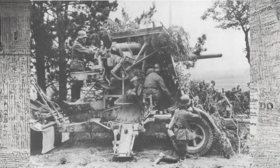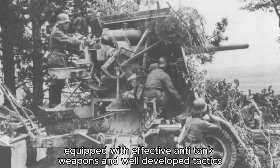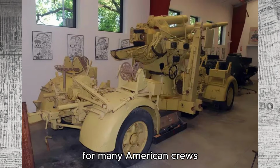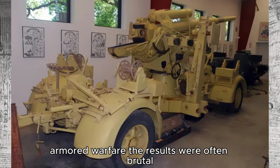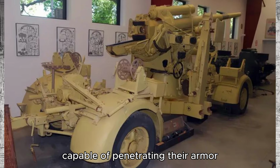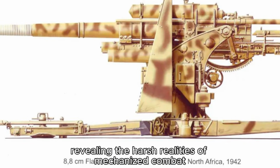entered real combat. When Shermans first entered combat in North Africa, they faced experienced German forces equipped with effective anti-tank weapons and well-developed tactics. For many American crews, these battles marked their first exposure to large-scale armored warfare. The results were often brutal, as inexperienced crews encountered enemy guns capable of penetrating their armor and destroying their vehicles in seconds, revealing the harsh realities of mechanized combat.